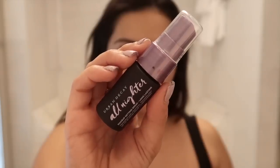I love actually putting this on when I'm not wearing any makeup as well because it just smooths all my skin out. Then I'm just tying my hair back very quickly, and then for my actual primer I'm using the Urban Decay All Nighter Setting Spray. I love using this because I feel like my foundation just sticks onto my face and is super long lasting.